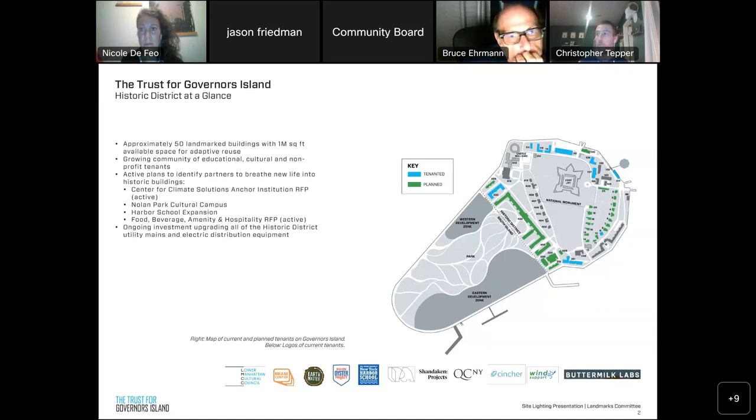All of the blue buildings are ones that are currently occupied. That's the LMCC, our offices, the Lower Manhattan Cultural Council. Building 107 has a lot of the small tenants that have their logos on the bottom. The day spa, of course, the Harbor School High School, which we're very excited to be working with on a much larger expansion that will take over building 555 and have a new construction wing, as well as a new multi-tenant office project for green and blue tech companies called Buttermilk Labs in building 301.